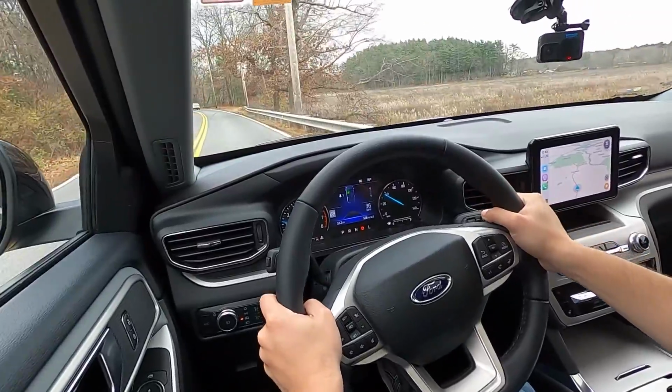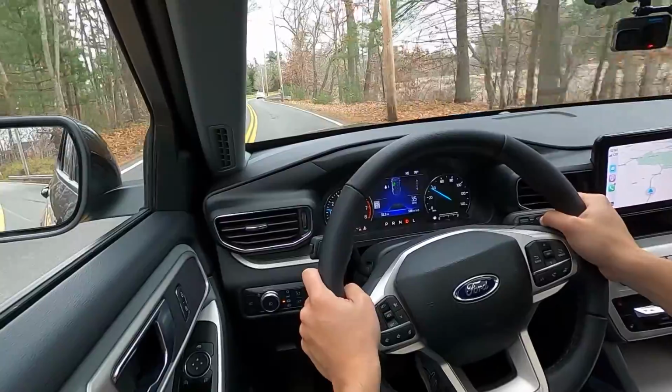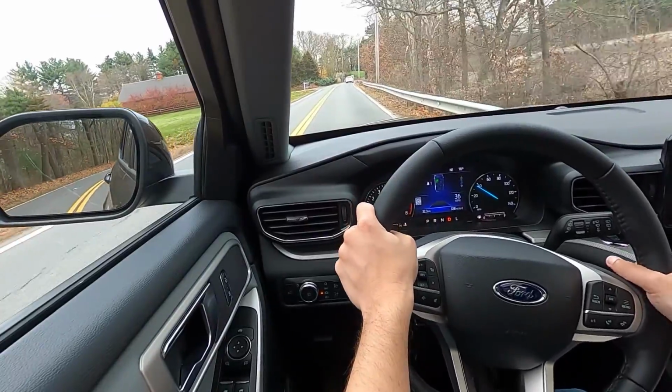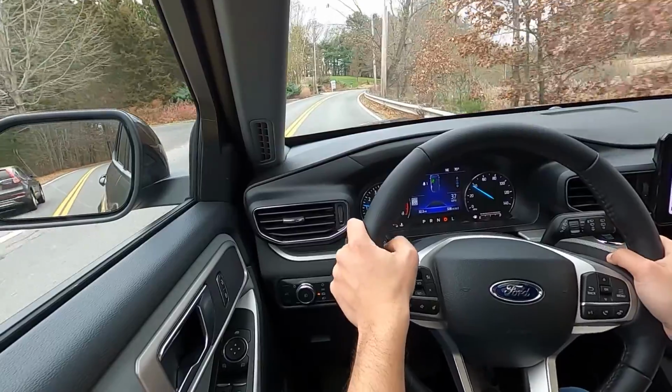When it comes to the size of the Explorer, you really don't feel it, even though it's around 200 inches in length. And also, even when it comes to the width, you don't really notice it that much. So if you are somebody that's hopping in from an Escape, I think you're going to find yourself right at home behind the wheel of the Explorer.